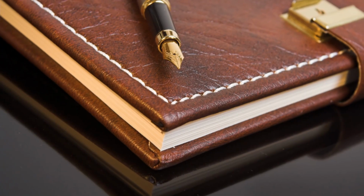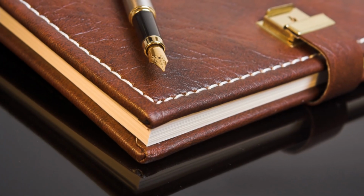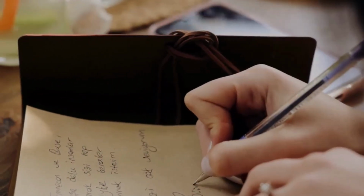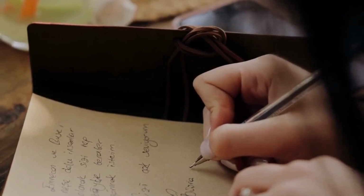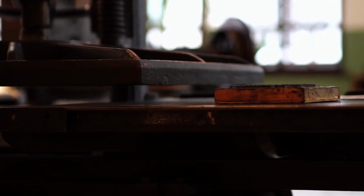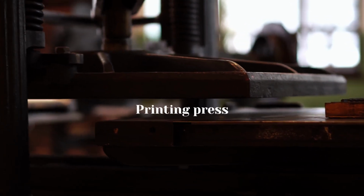The notebook as we know it today began to take shape in the 17th century. This was a time of great change and innovation, particularly in the realm of information storage and dissemination. One of the most significant inventions of this era was the printing press.